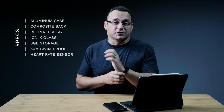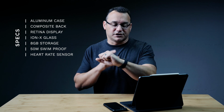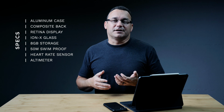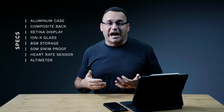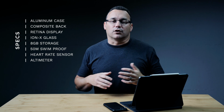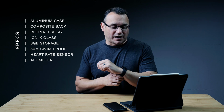We are not yet to a third generation, but the first generation heart rate sensor with the high, low, and irregular notifications is in this watch. You also get the altimeter. The altimeter is going to tell you, and you utilize this with other apps, third-party apps, your elevation. So if you are on a hike, being able to know how far you climbed, how high you climbed, or if you're on a run, a lot of apps for running or biking or outdoor activities utilize the altimeter, so this watch does have that.